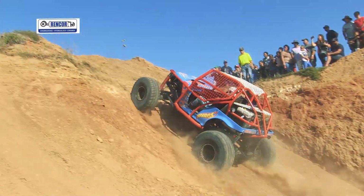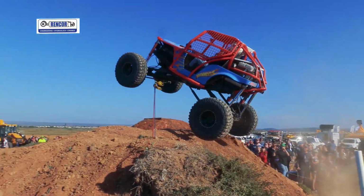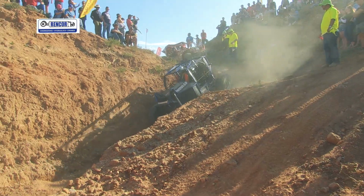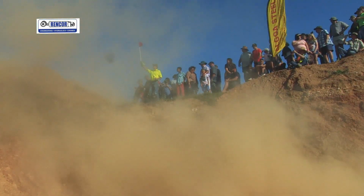Hot Wheels with some big air, four wheels off the ground. Llewellyn, a big crowd favorite, and clear as well. Good job. Thomas Ferreira in the monster, a little bit sideways. Oh, red flag, which means he's clipped the pegs there. That's costly.